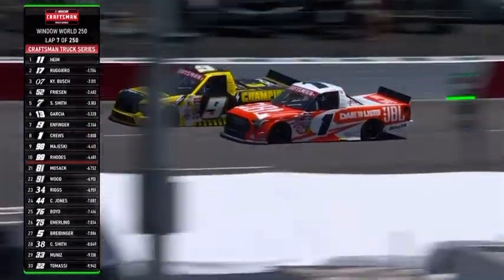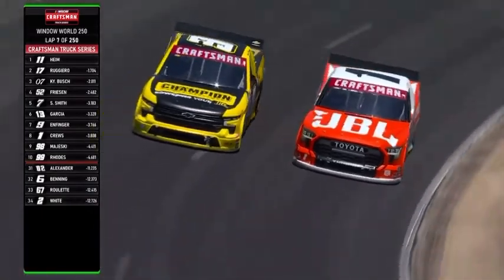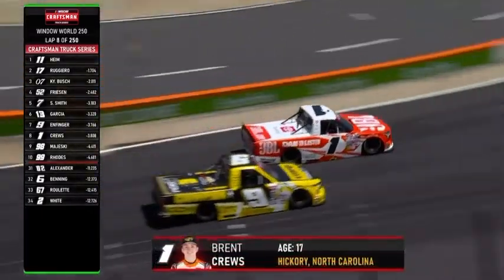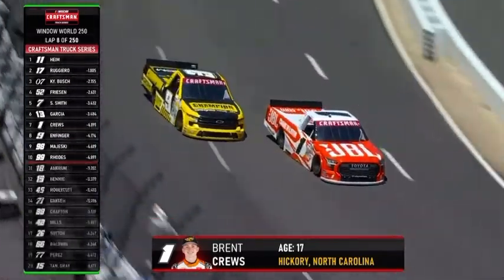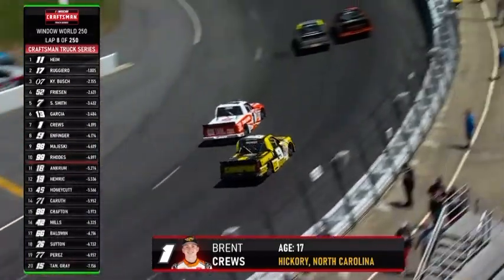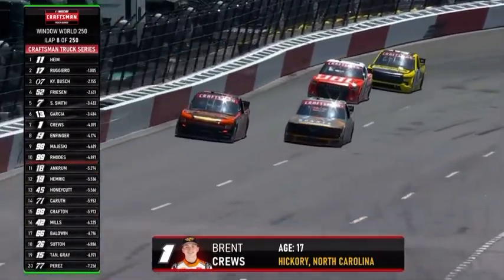They sure do. And you talk about a youngster, Brent Cruz, first career truck race, working to the inside of the 9. Hits the bump, gets a little bit loose, but did a great job of correcting his truck and making sure he didn't slide into him. So he's put together a great career already in his young life. I think, what is he, 17? Yes, he is. And getting to race at North Wilkesboro, I think that's just a really great gift.